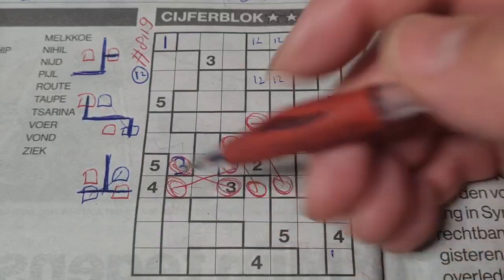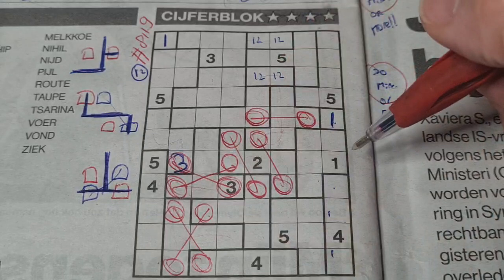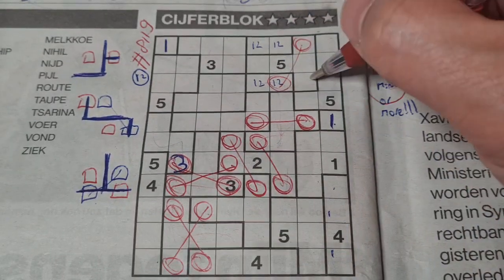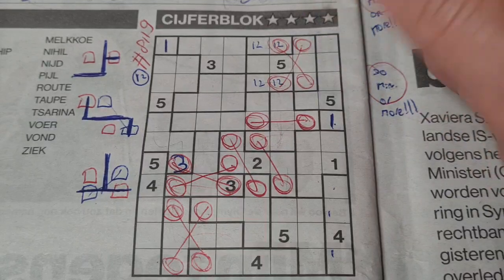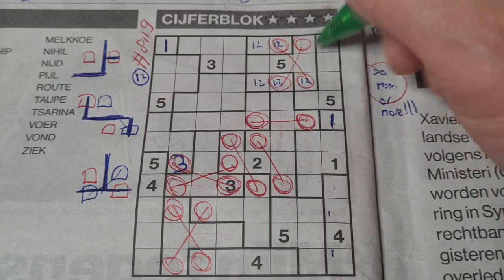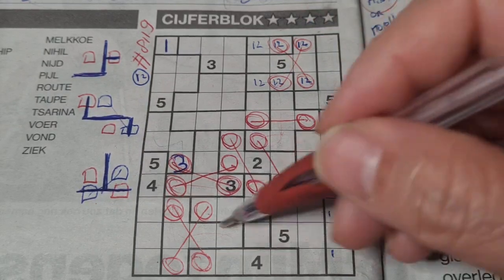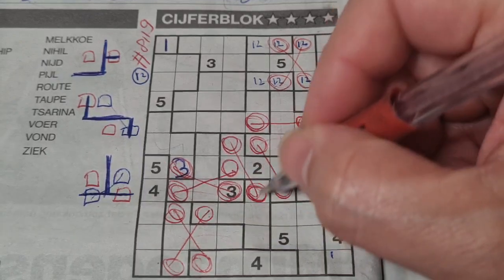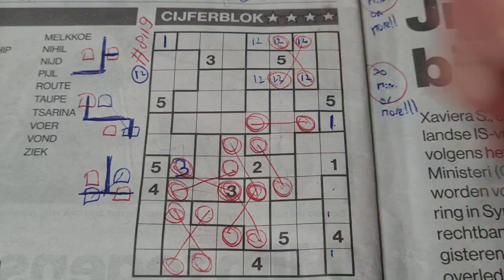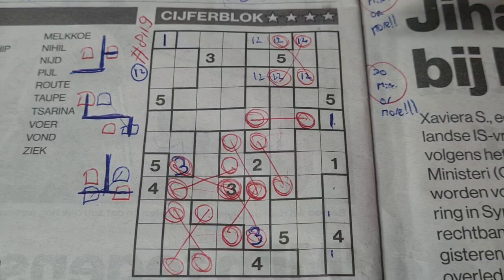Here we have another T shape. This box has the same number as that box, and that box has the same number as this box. Here another one. This box has the same number as that box, and that box has the same number as this box. So in this case, it's a 1 or a 2. Here also, in this case, 1 or a 2. Here another T shape. This box has the same number as that box, and that box has the same number as this box. So in this case, it's a 3 here. Alright. Do we have more?